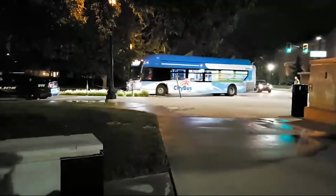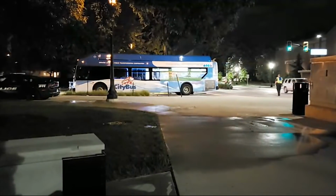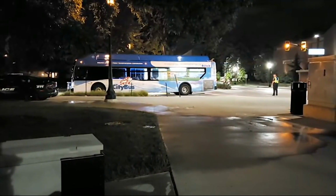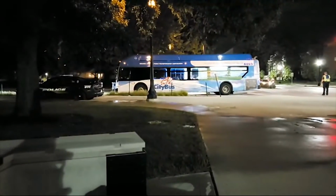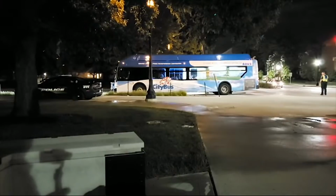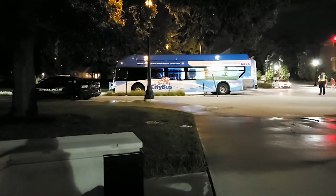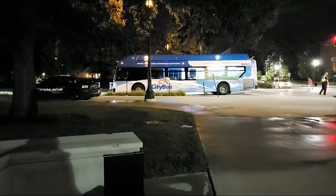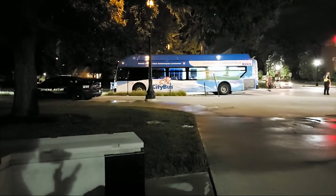Uh-oh. I think he just brought a city bus through. I didn't see, but I wonder if he just waved a city bus through the DUI checkpoint. That's awesome. I doubt that's what happened, but hey, maybe they're giving all the people free rides home after they pull them over and arrest them, or steal their cars or whatever for DUI.